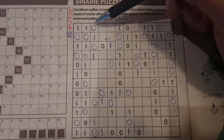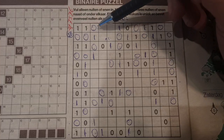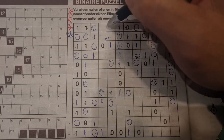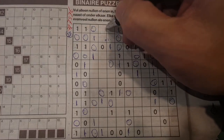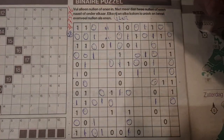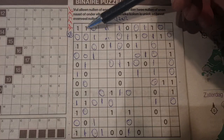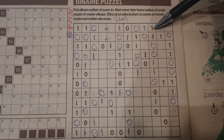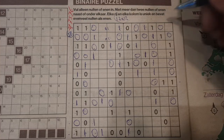Same story. In the first row, we have a 0 and a 1 there with 2 empty boxes between. There's always a 0 and a 1 there, but we do not know in which order. So we have the first one, second one, third one, fourth one, fifth one, and sixth one. So that box should be a 0.